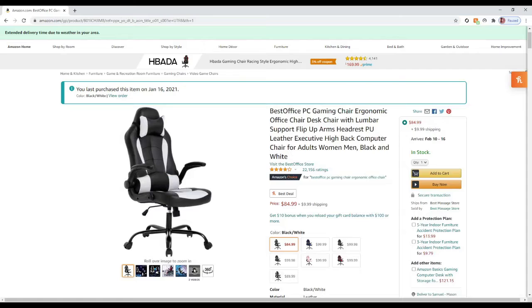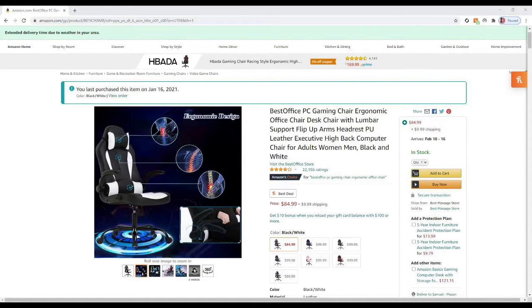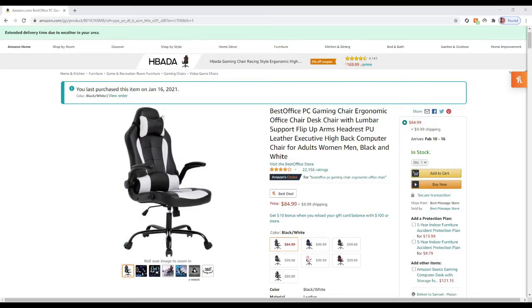Let's go through some of the pictures real quick. And yeah, so it's definitely very comfortable to sit in. And yep, anyway, so there we go.